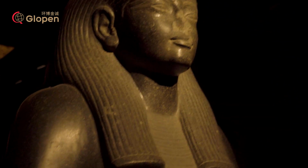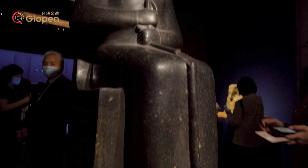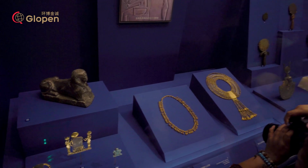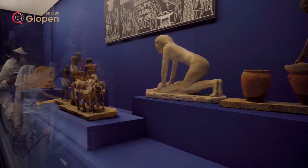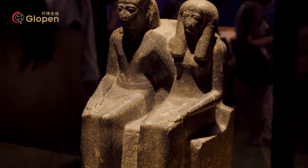Observing these ancient Egyptian sculptures up close is truly awe-inspiring. It is said one of the most notable features of ancient Egyptian sculptures is that all figures, whether sitting or standing, are always depicted facing straight ahead. This is believed to reflect the majesty of the royal family. Do you agree with that?